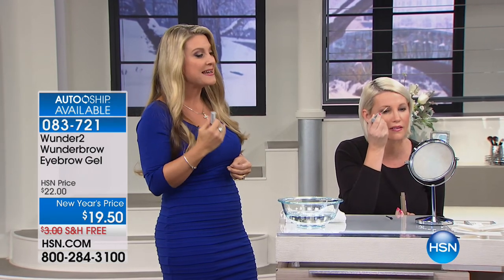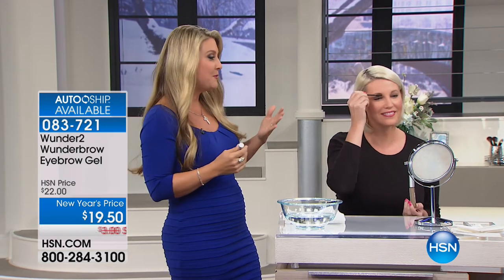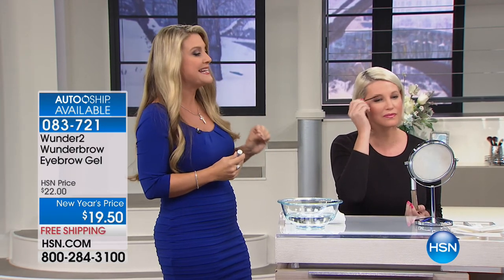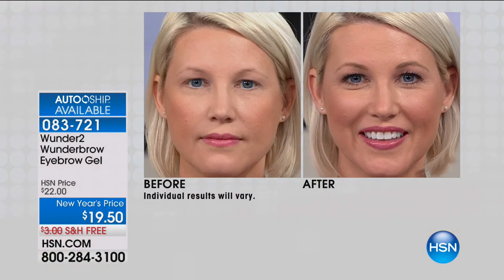And then once you get that in place, you're going to use the spoolie brush, which we include. It's like a little mascara wand. You're going to comb that into place. Let it set up for a few minutes. Boom. Okay. Connie, we say 2 minutes. I think that was like 2 seconds. Look at the difference. Oh my goodness.